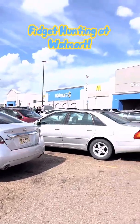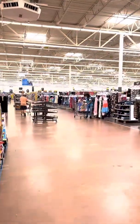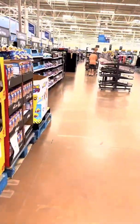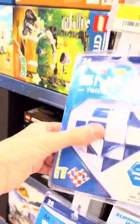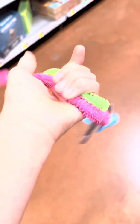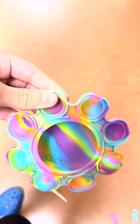Fidget hunting at Walmart. So I've seen some people have good luck at Walmart, so I want to see if my good luck gets me. Okay, so first they have some snakes and some textured monkey noodles. Okay, they have an octopus popper. Oh, they even have pin art.